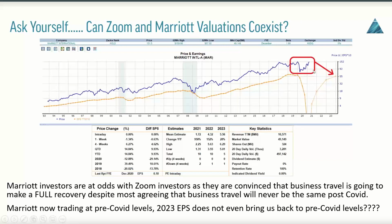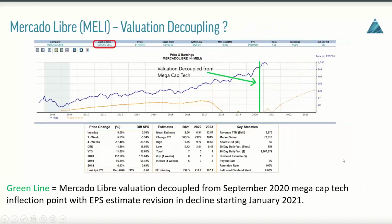Clearly, Marriott, we are going to have obviously a vacation and travel boom. But if you're buying Marriott up here, you're betting that business travel is going to resume 100% or even more and quickly. And clearly the sell side is not in that camp. So just be advised, those are the questions you've got to ask yourself.